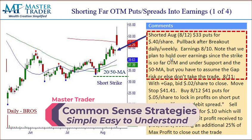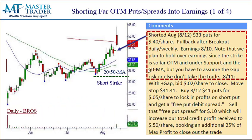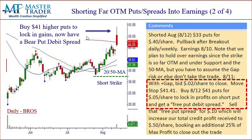Note that we plan to hold over earnings since the strike is so far out of the money and under support and the 50 MA, but you have to assume the gap risk or else don't take the trade. The next day, with a positive gap, bid 2 cents to close and then move the stop. So we have moved the stop now under the low of these two bars. So we're in the trade.